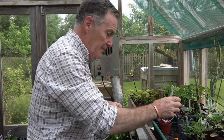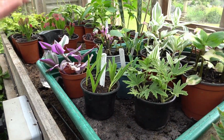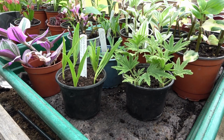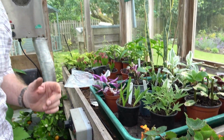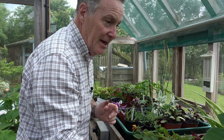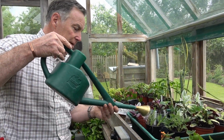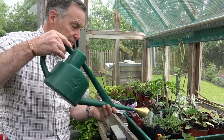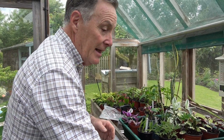So here we are on the propagating bench here. Now don't worry if you haven't got a greenhouse or a propagator. These will root really, really easily if you put them on a windowsill. Just don't do it on a sunny windowsill. A shady windowsill is fine. I'm just going to give them a drop of water just to settle them in, because we need to keep that compost nice and moist, and they will be fine.